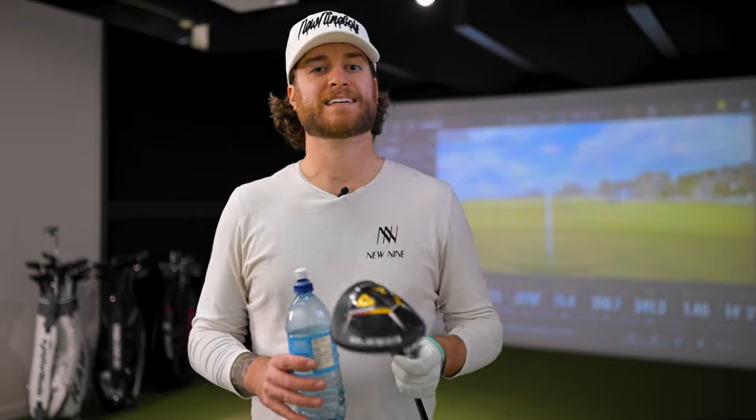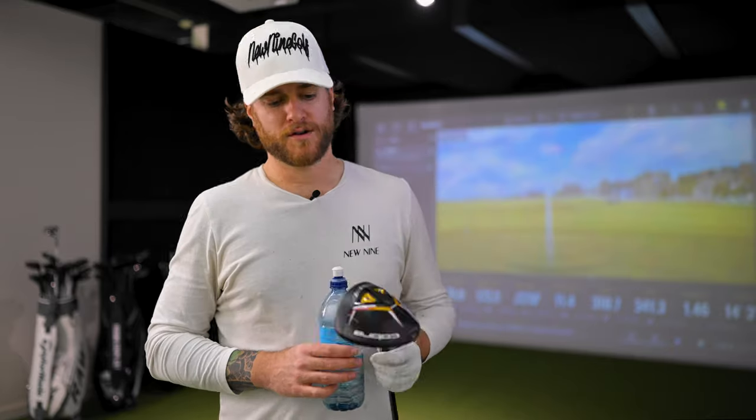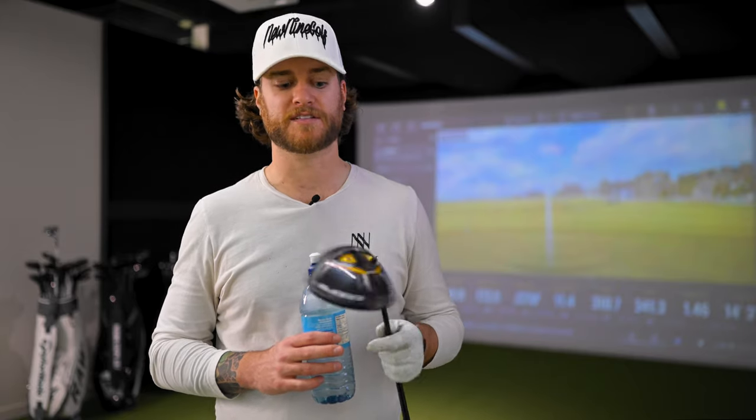Okay, thoughts on the Cobra. Ever since I reviewed this driver, it's been one of my favorite drivers. So I'm hoping it does well, because I've told everyone my results I got with it last time, but I haven't hit the Ping. So I'm interested to see how this performs against the Ping. Overall though, yeah, I've been getting great numbers this year with the Cobra LTDx LS.